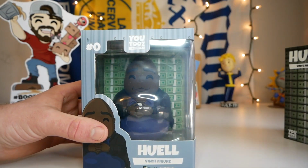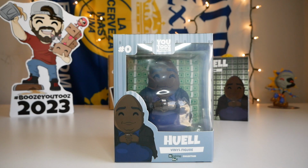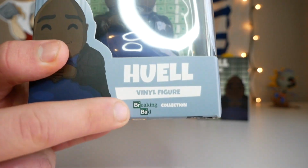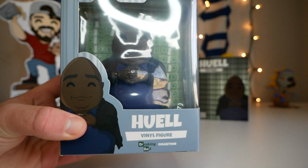So now let's take the sleeve off and let's check out the box. And look at that, he is number 1. I wonder why they decided to make him number 1 instead of Walter. That's very strange. So it looks like Huel is indeed number 1 of the Breaking Bad collection. We even have the Breaking Bad logo right there. We have the concept right there, and look at that figure. That thing is absolutely massive.